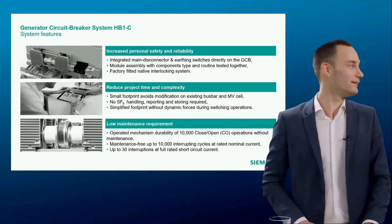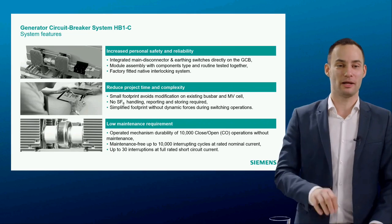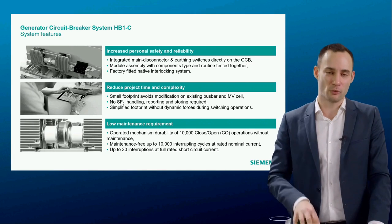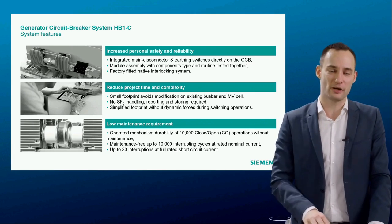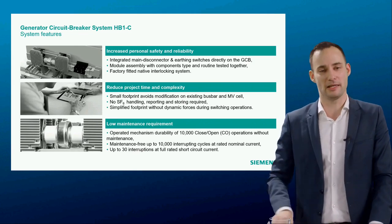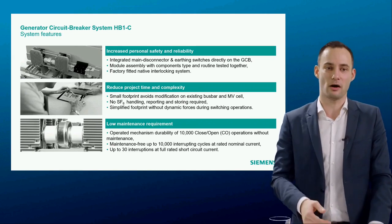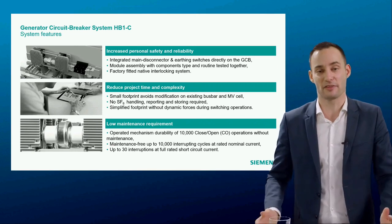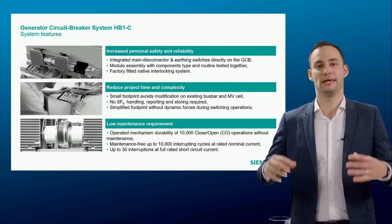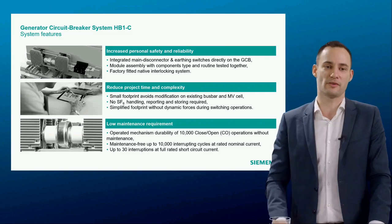So again, time is running. So as a takeaway, again, I will emphasize even more that we have this HB1C with integrated solution. It's a way for us to bring to the market a very high level of personal safety. We want to improve the way our customers are working, on one side by improving the operational expenditures, but on the other side, really pushing on personal safety, how you are able to work in better safety conditions. And having these systems where everything is type tested, routine tested together, interconnected together, and then delivered as a complete solution to the market is the way we are answering this concern.